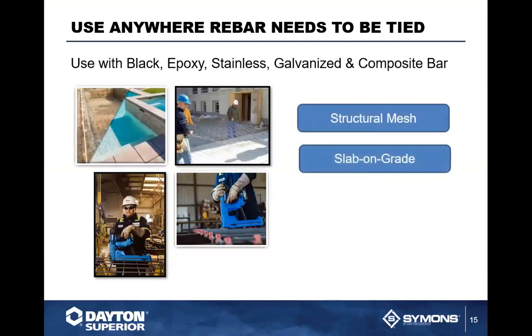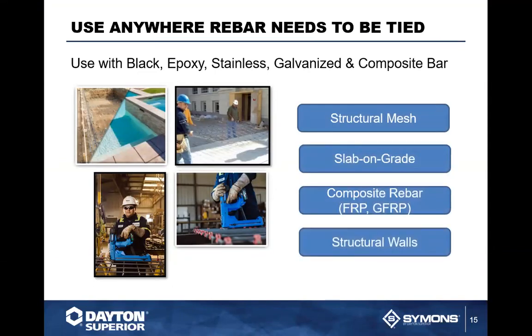Any place you need rebar to be tied, it's one of the key components with the Cody clip system. You can use it any place you have to, especially in and around areas which can be exposed to moisture, which can actually cause rust within the system. Nice thing about Cody is you can use it with black bar, epoxy bar, stainless bar, galvanized bar. And obviously, if you're looking at new projects running around here within the last 3, 4 years, have been more and more composite bar applications.